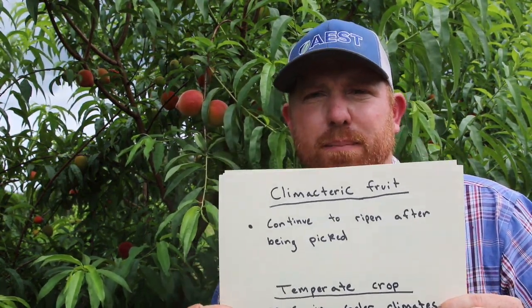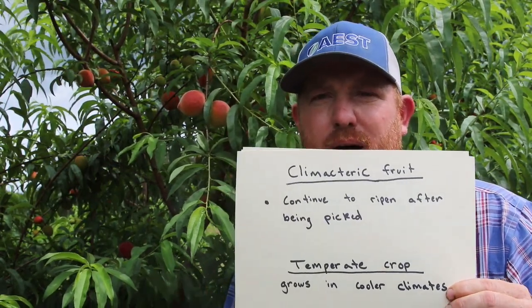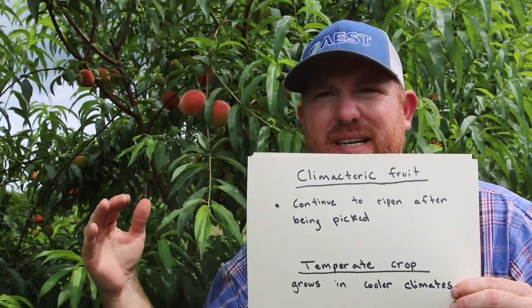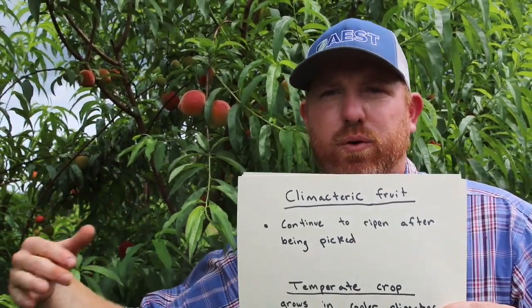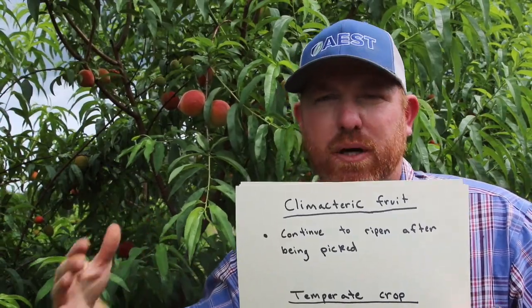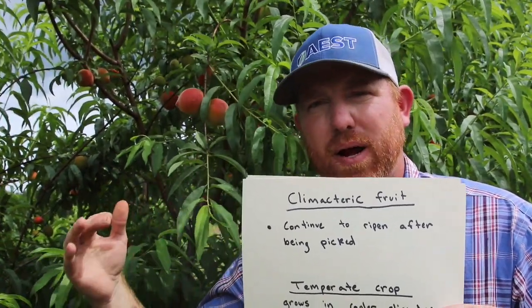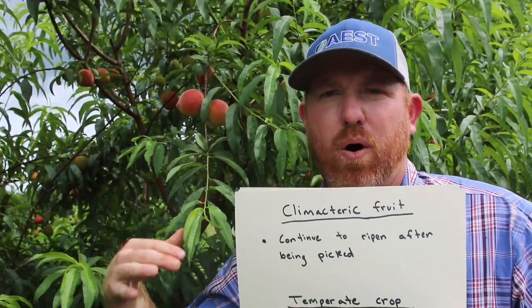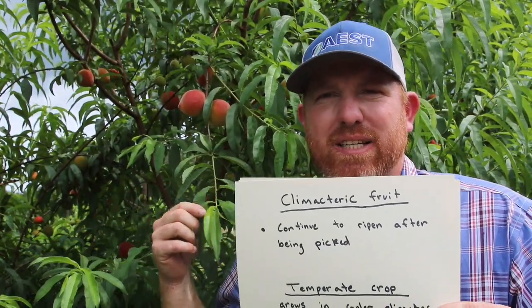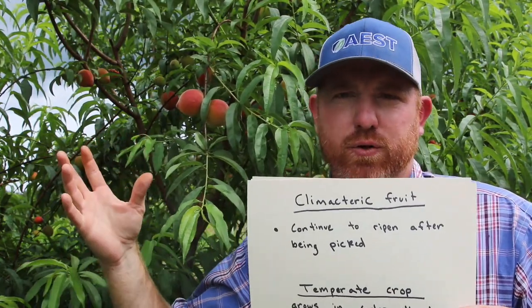So the opposite of a temperate crop would be a tropical crop, more or less. So a temperate crop basically means that these trees need cold weather to produce fruit. We don't get too much cold weather in Florida, but these particular trees, like I said, were bred to withstand our particular climate. These trees will get just enough chill to produce flowers and to produce fruit.